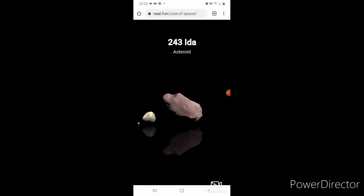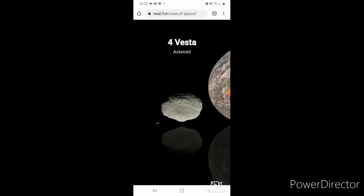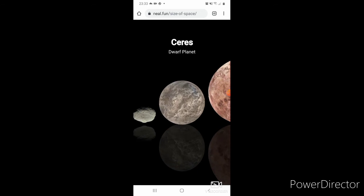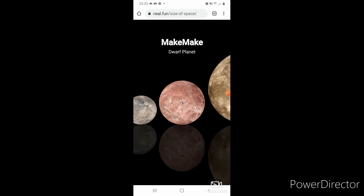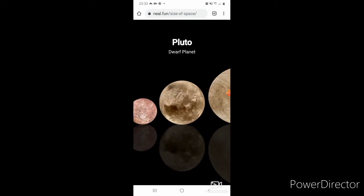And there is actually a bigger asteroid than a moon, which is called 243 Ida. And then this is another asteroid, which is bigger than all of the objects we talked about. It is called 4 Vesta. And this is a dwarf planet called Ceres. You know Ceres from the solar system video I made. And this is Makemake, a dwarf planet, also from the solar system video I made. And this is Pluto, a dwarf planet.